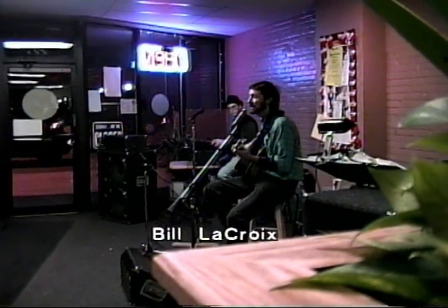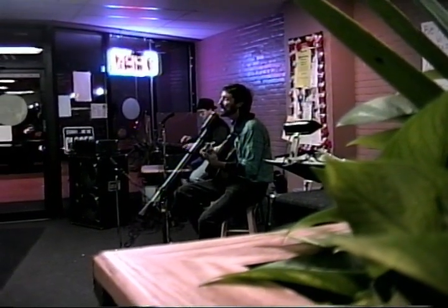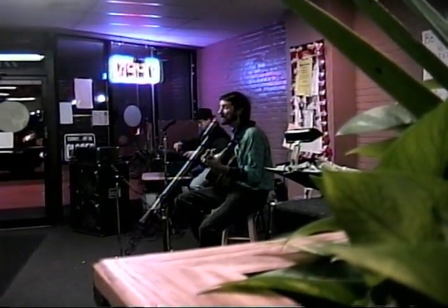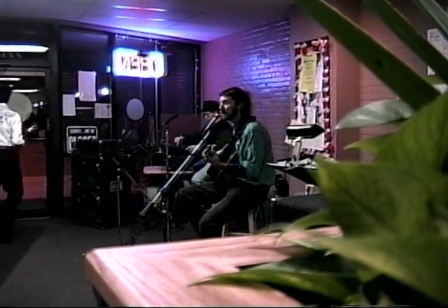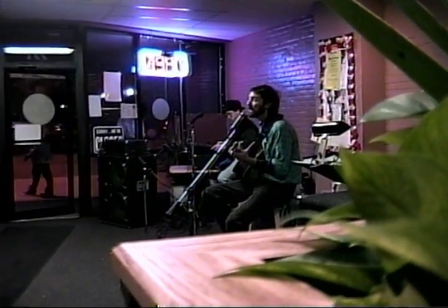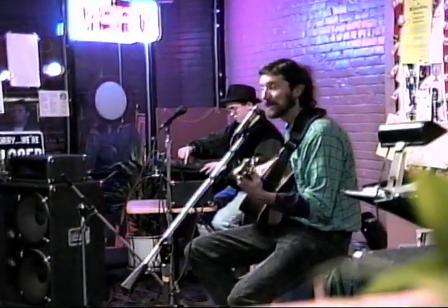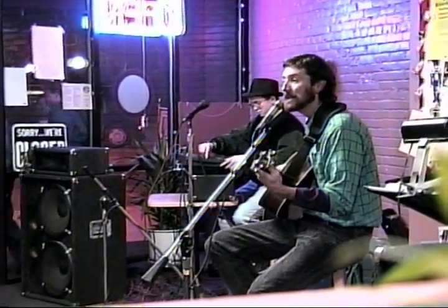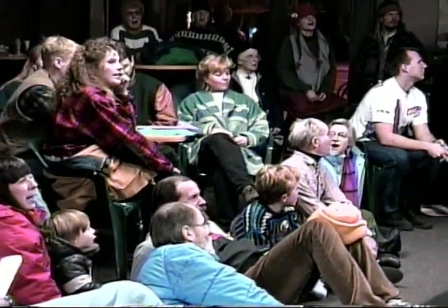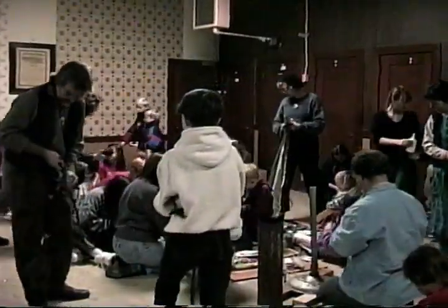This land is your land, this land is my land. From California to the New York Island, from the redwood forest to the Gulf Stream waters. This land was made for you and me. As I was walking that ribbon of highway, I saw above me the endless skyway. I saw below me the Golden Valley. This land was made for you and me. This land is your land, this land is my land. From California to the New York Island, from the redwood forest.